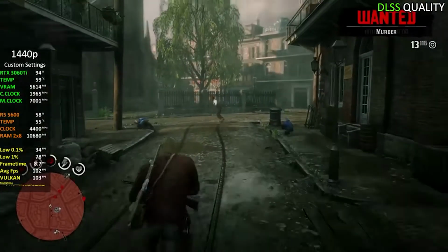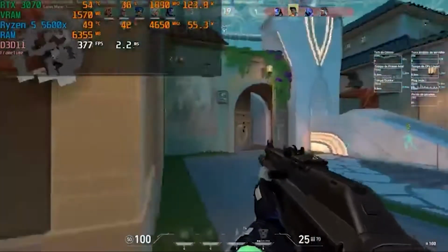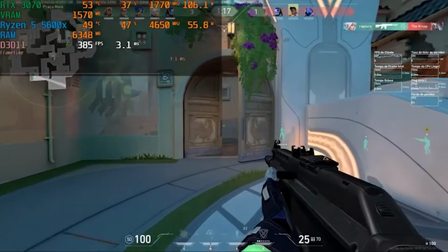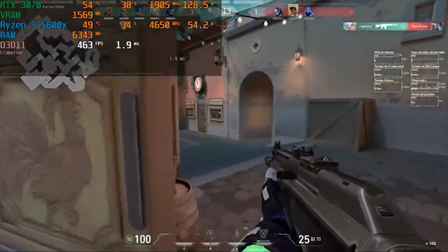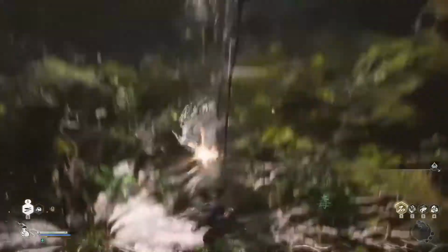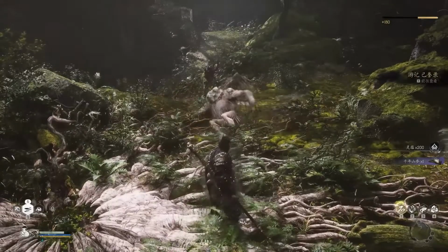And we've got Valorant of course, and this is a really good PC for Valorant. You'll hit 400 to 500 FPS. Same goes for Fortnite, you'll be around 360 to 400 frames per second at 1080p competitive and things of that sort.